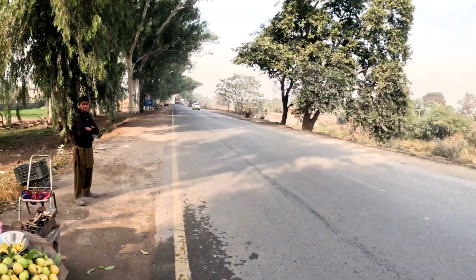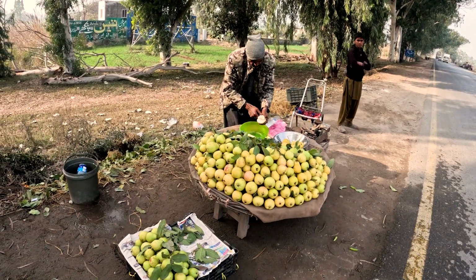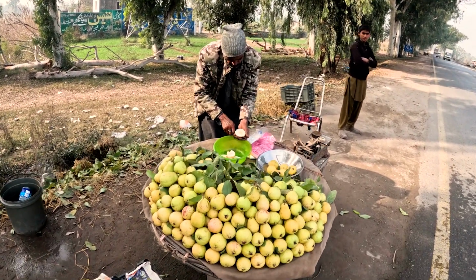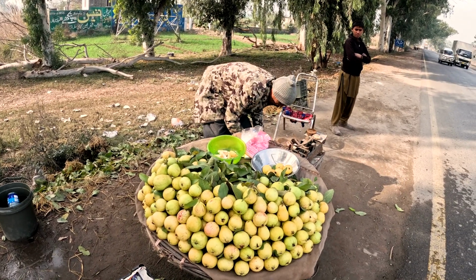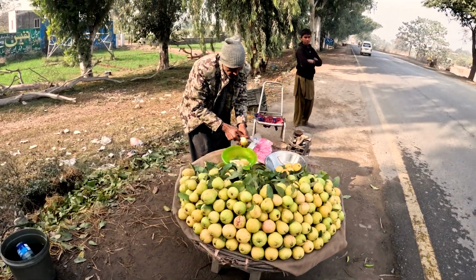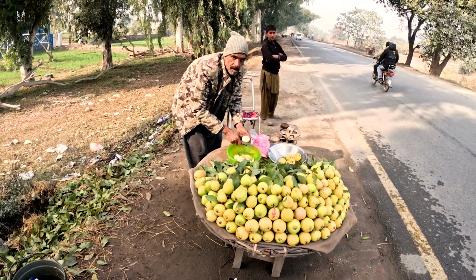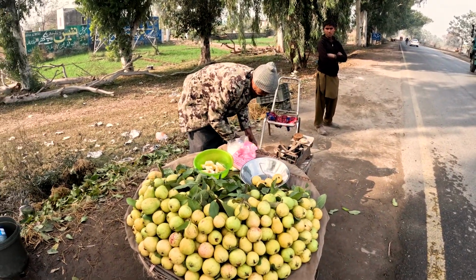So I was driving at the road here and I saw this guava stall. So I asked the uncle to cut for me some guava. It's 100 rupees for a kg, which is something like about 70 to 80 cents Singapore per kg. And he is doing for me this. Guavas?